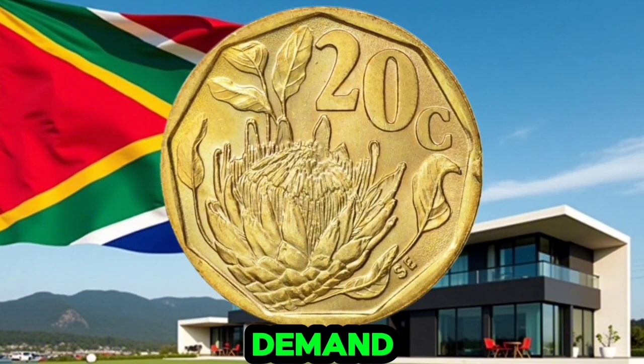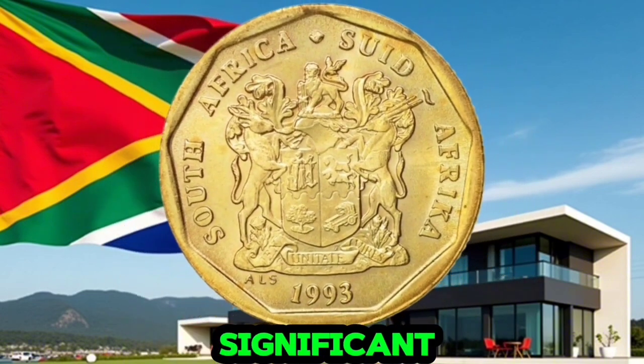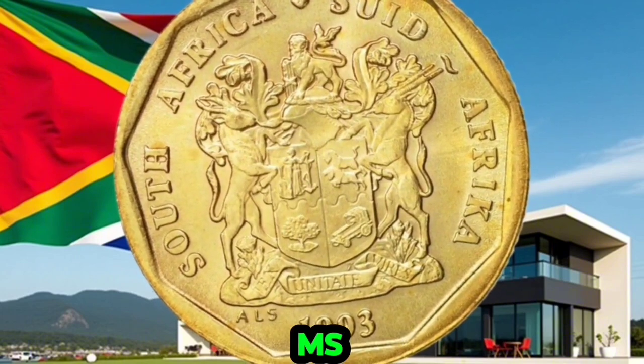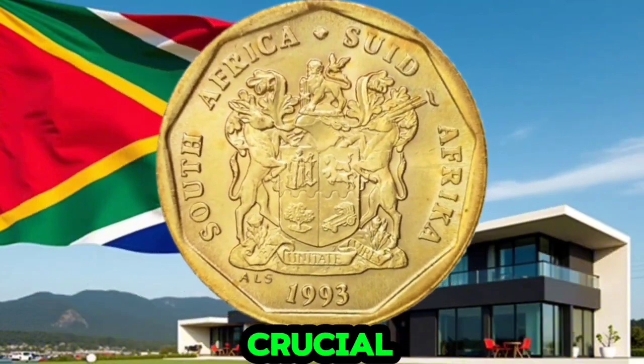Second, it's the demand. Numismatists and collectors are always on the lookout for rare, historically significant coins. And third, it's the historical context. The misstrike came at a time of major change in South Africa's currency system. The fact that it was a mistake during a crucial time in the history.